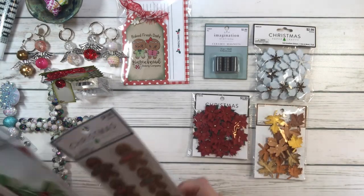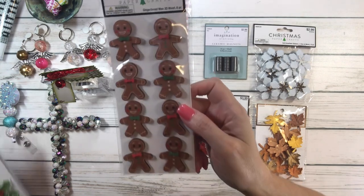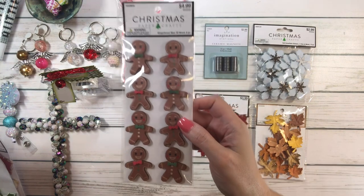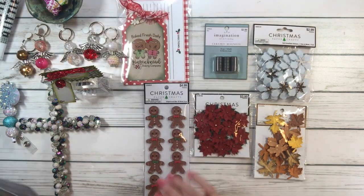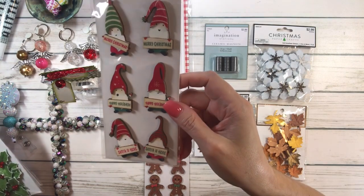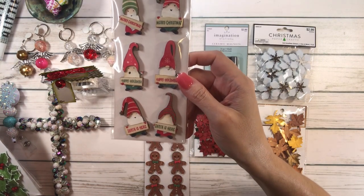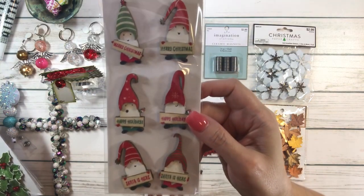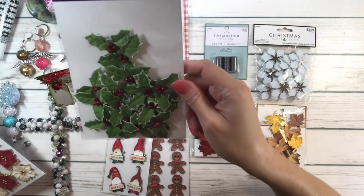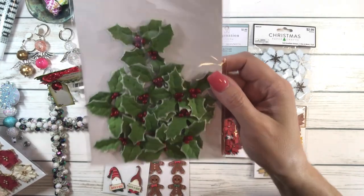And then, of course, I had to get gingerbread man 3D wood. And I figure if I use those little magnets, I can make cover minders. Isn't that cute? I love them. And then, of course, I saw the gnomes. And I could make cover minders out of these too. It says Merry Christmas, Happy Holidays, Santa is here. Yep, six of them. And this is holly with snow tips. Perfect. Beautiful.